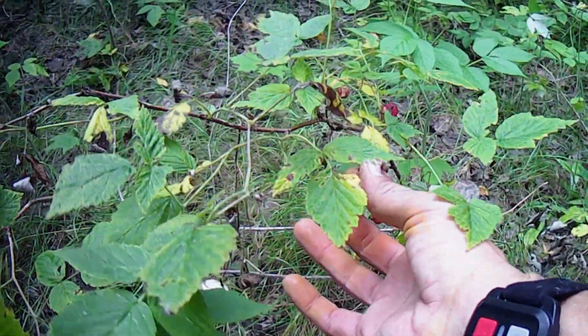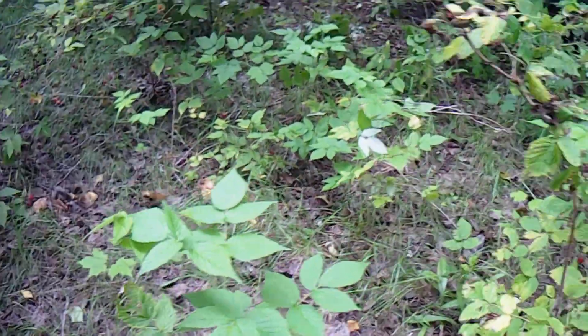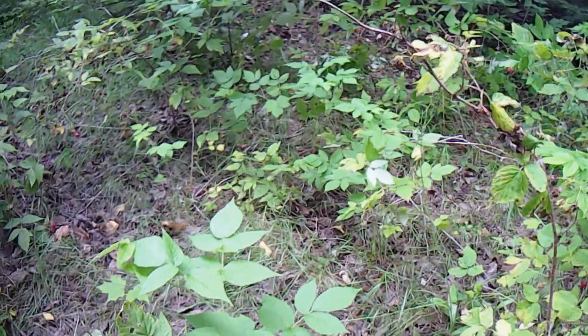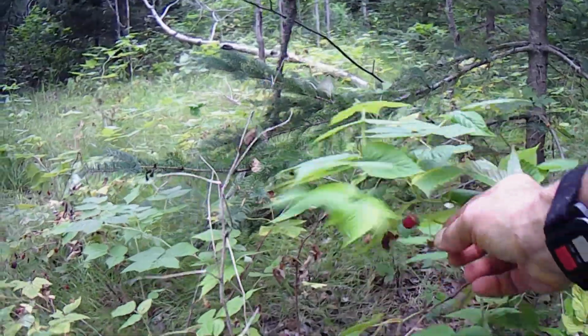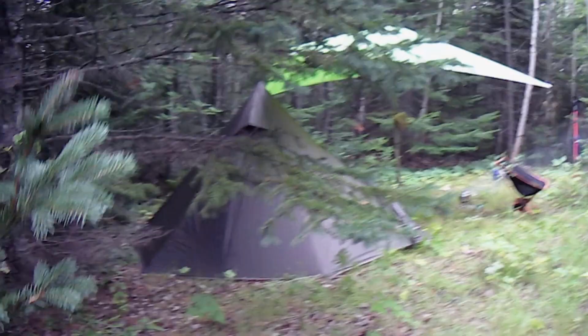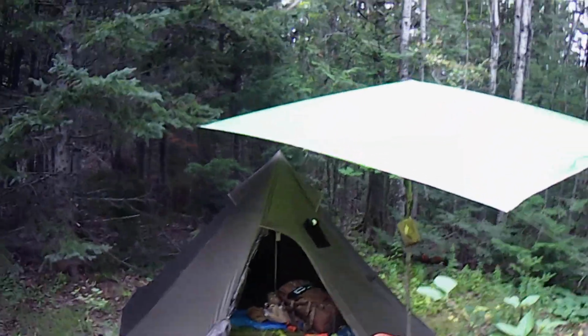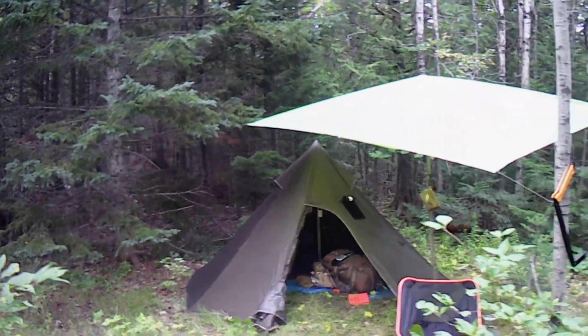Check this out, guys. Oh, get the glove off. Get out there, Will. So yeah, we might eat a few raspberries here. And we got our camp all set up, and we got a little tarp over top.